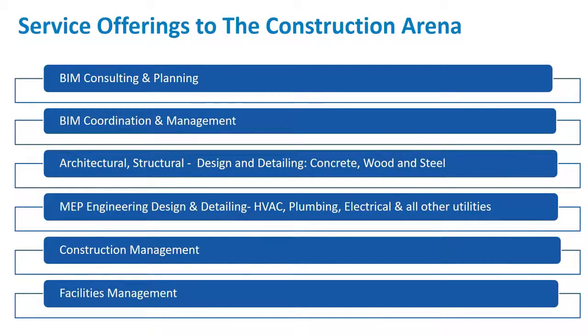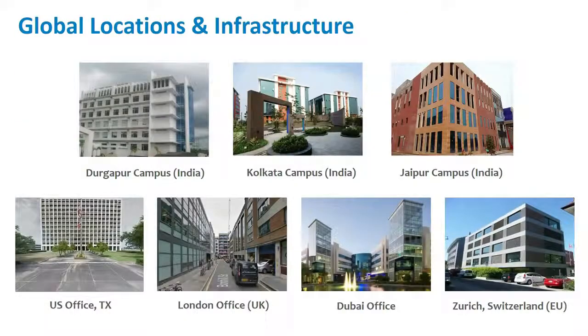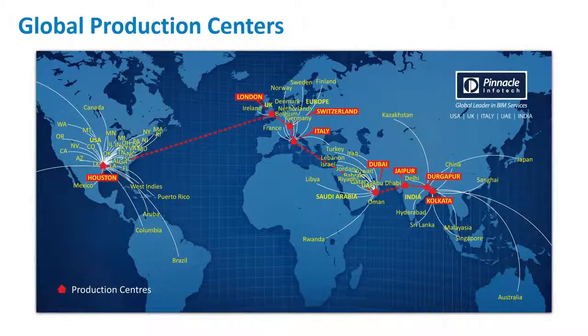Who do we work with? Again, we do BIM consulting. We work with architectural, structural, mechanical, fire protection, GC. We work with everybody. We work with consulting firms, facilities management, modeling, you name it, we do it. These are our offices. We do have offices around the world. Dugapur and Jaipur are the 2 production facilities. Calcutta is a content creation office in India. We have an office in Houston, London, Italy, Dubai, and Switzerland. Here's some of, it just shows you on the map where we're at, some of the places we do work.